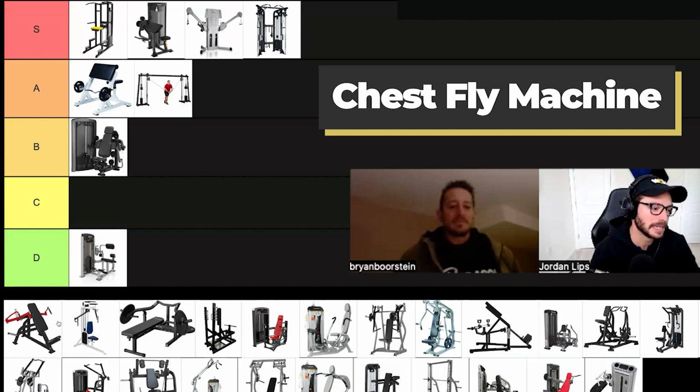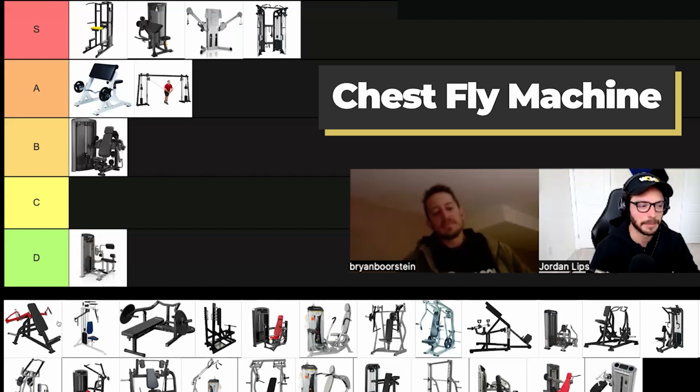I'd put this in an A or a B category. The only reason I might not put it in an S category is because if I was going to do some sort of fly motion, I would prefer a cable version. The fixed arms, I know that this isn't completely fixed. It has a pivot and it allows you, if you have longer arms or shorter arms, to make it fit you a little bit better. But I've used some that I don't love. And so in my pick, I want to put it as a B.